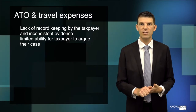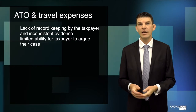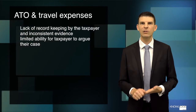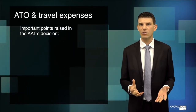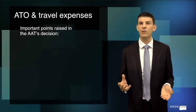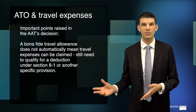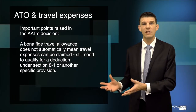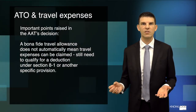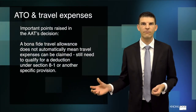Now, what the tribunal did was work through some of the basics when it comes to claiming travel allowance deductions. There's a few points that are really worth remembering because this is an area that the ATO is looking at very heavily and very closely at the moment. So in terms of protecting your client's positions, there's a few really important things to remember, and the tribunal points those out for us. First one is just because you receive a travel allowance, that doesn't automatically entitle you to claim travel deductions. You need to look separately at the deductions and see whether they qualify under general deduction provisions or some other provision. So receiving a travel allowance doesn't equal claiming deductions. The two things are quite different.